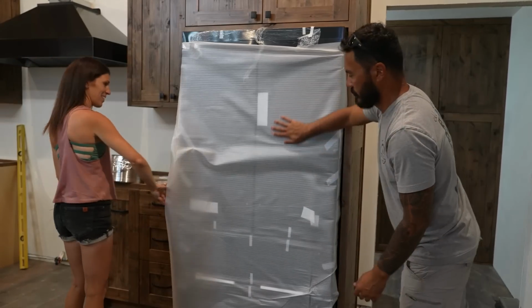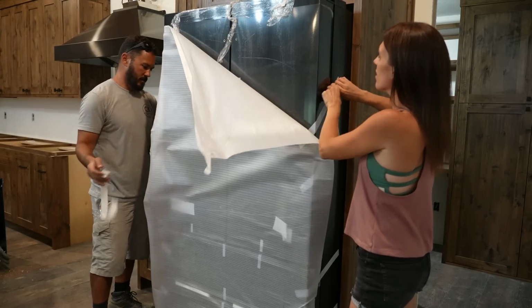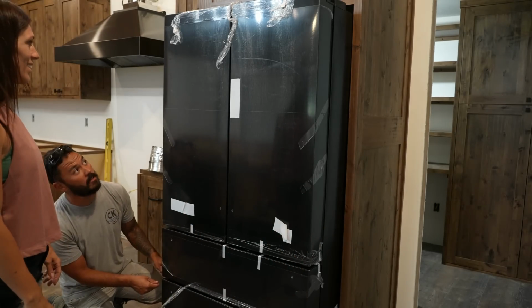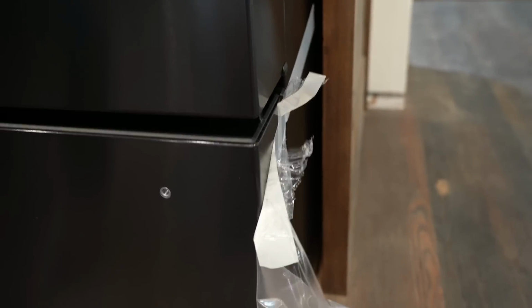Look at it, isn't it beautiful? I think we should just leave that, huh? Maybe for the sake of the kids. We should cover our whole house in this. That's a nice fridge, mama. That's the nicest fridge we've ever owned, by far. Our fridge right now pees itself every night. If this one doesn't pee, then we're in good shape.